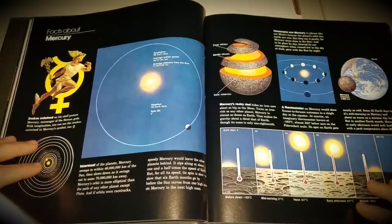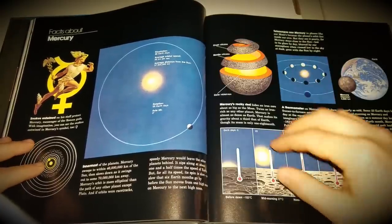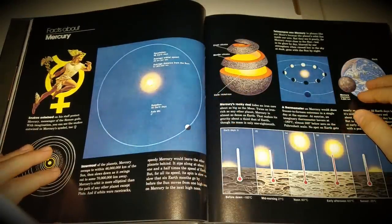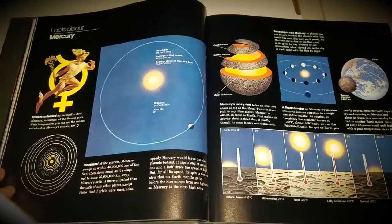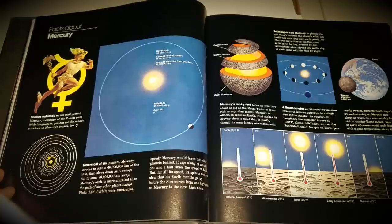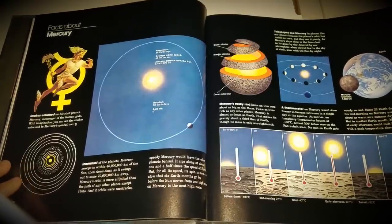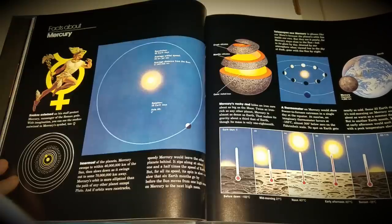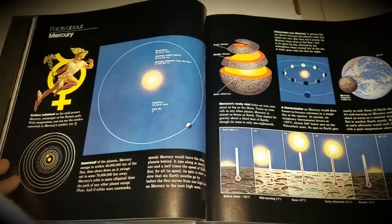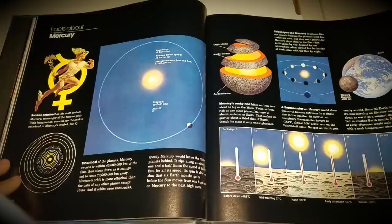The revolution, which is one day, is actually 88 Earth days. So that's... no, I misread that, or misunderstood. So it takes 59 of our days to equal one day on Mercury. And let's see, Mercury takes 88 Earth days to go around the Sun. And let's see if we can find some other interesting facts about Mercury.